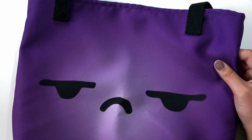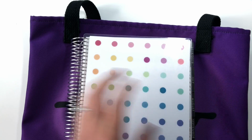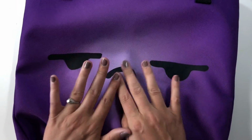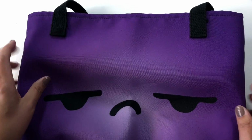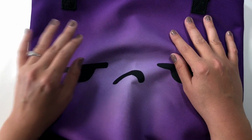There's often a tote on my favorites because I love totes, and this is just one of her standard totes. For perspective, there's my Erin Condren on it. This is the side-eye Steve tote. She's got these in a couple of the different Steve faces. You can pick your color as well as the pattern that you have on it, and I love her totes. They're simple. And this guy has become the bag that I put my laptop into and my planner.